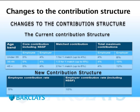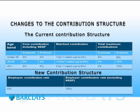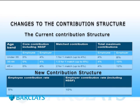This complicated structure is now being simplified, and from 1st August 2013, all employees will receive the same contribution from Barclays regardless of their age. The new employee contribution rate will be 5% of pensionable salary each year, and in return, Barclays will provide the new employer contribution rate of 10% of your pensionable salary each year, less the bank's NSSF contribution.